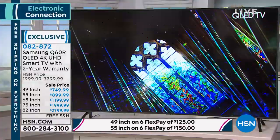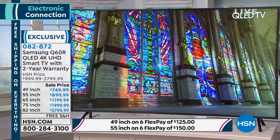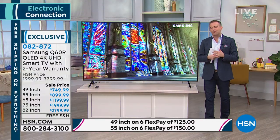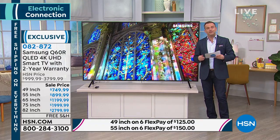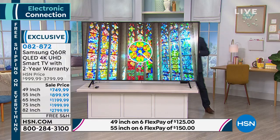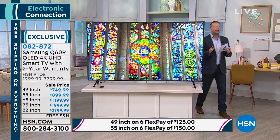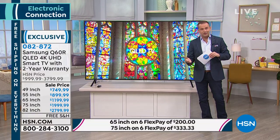We're doing various sizes. If you've been shopping for a TV for your living room or bedroom, kids' room, guest room, I wanna invite you to shop for this tonight before the price expires at midnight. 49 inch, 55 inch, 65 inch, 75 inch, and this, which is an 82 inch. I literally disappear when I go behind this television. It is that big. If you need to know exact dimensions, you can call us or go online at hsn.com.